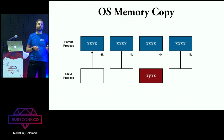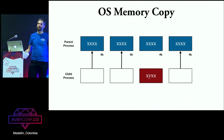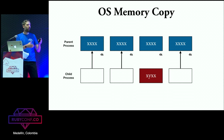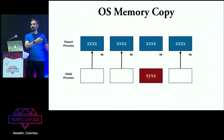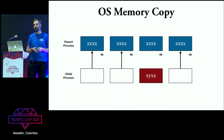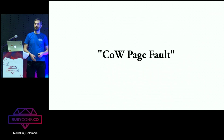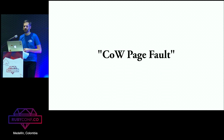Now, an interesting thing about this is that when we looked at the Ruby example, the entire string was copied, right? But with the operating system, only a certain chunk of it is copied, and that's one page width. And that page width is defined by your operating system, and it's about 4K. So this is what we call a copy on write page fault. So we have a page fault, and we copy that page to the parent or child process.